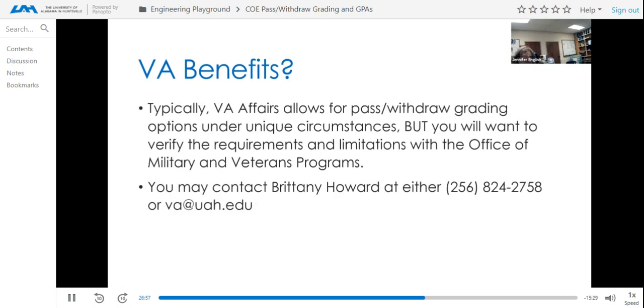So typically, Veterans Affairs allows for pass withdrawal grading under these unique circumstances for COVID, but you will want to verify the requirements and limitations with the Office of Military and Veterans Programs here on campus. Don't just go by what might be online or on a message board. I went looking to see what I could find today, and I found some conflicting information. The VA office here on campus has not issued official statements yet to us that we can share with you.